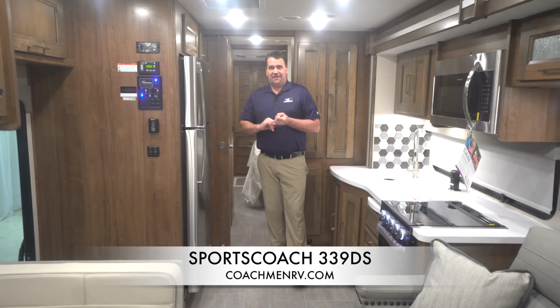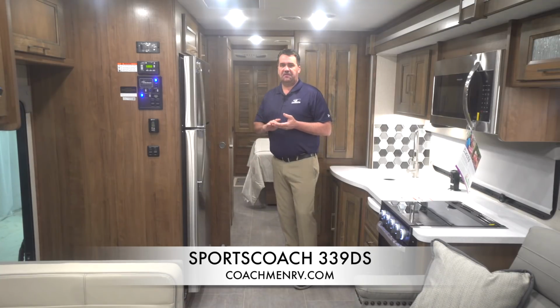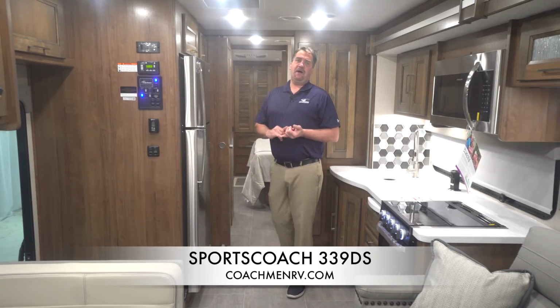One of the other really neat features about this coach is we do have the flat floor throughout. Again, this is a 26,000 pound Freightliner chassis, straight rail, but it has a lowered engine frame, which allows us to get a flat floor in every model, including our bath and a half.